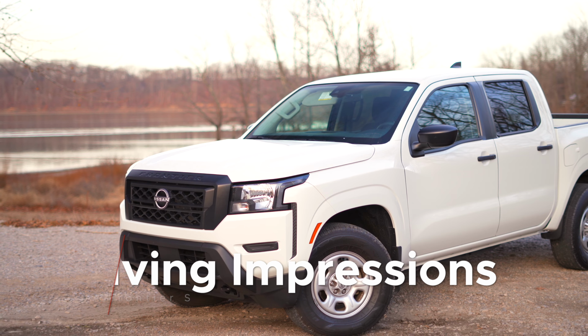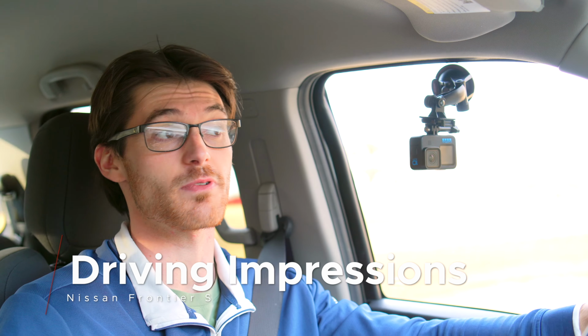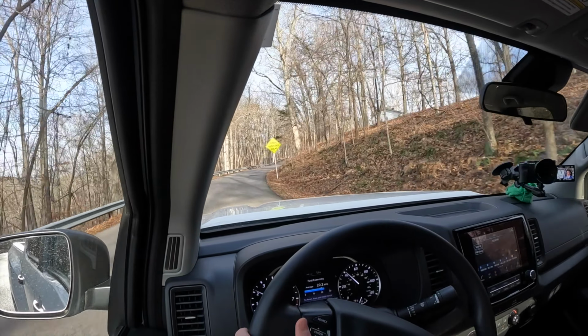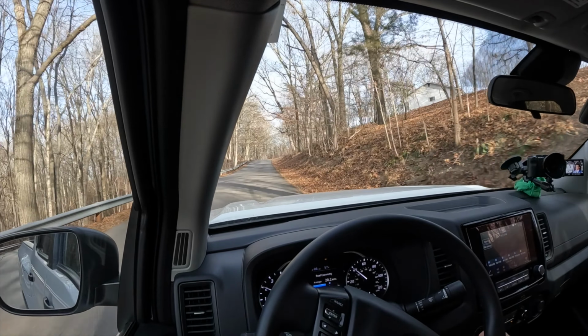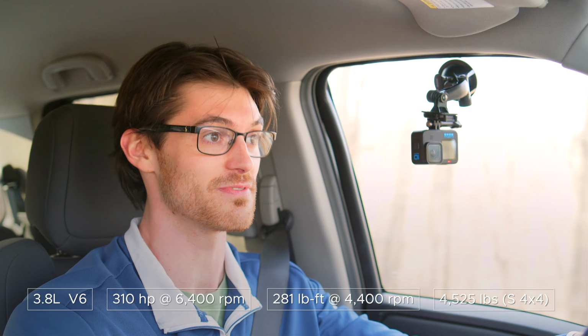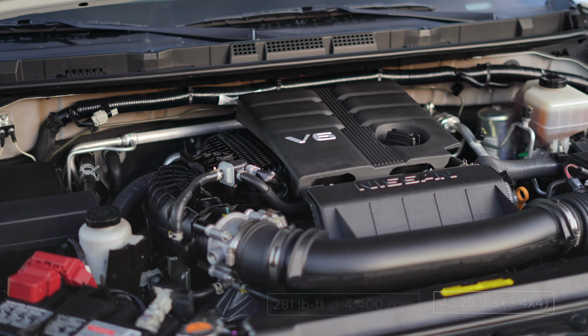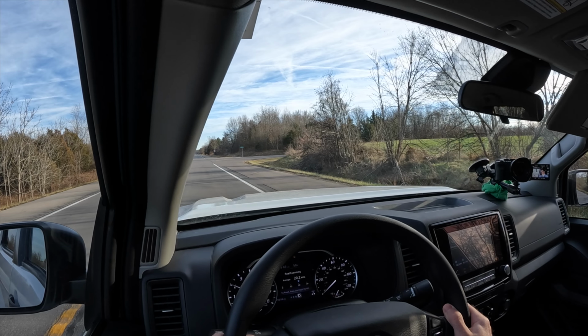When it comes to power though, many truck folks desire more than adequacy. And that's where the Frontier delivers. This does need to be revved out in order to get the power. If the 9-speed automatic doesn't shift down, it can feel pretty dead. But once it does, this thing will hustle. This doesn't really feel like a truck engine.